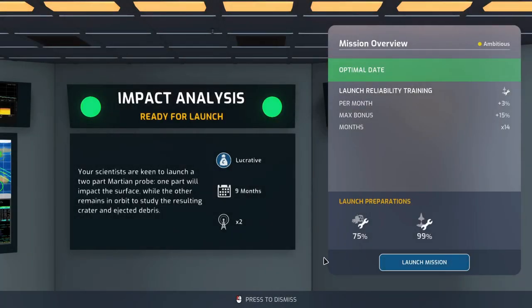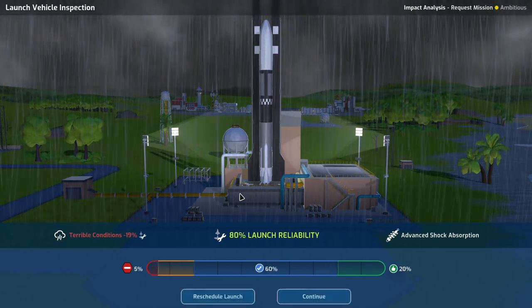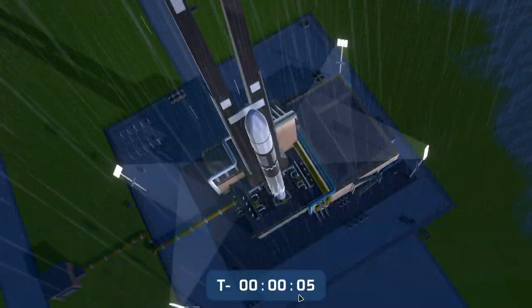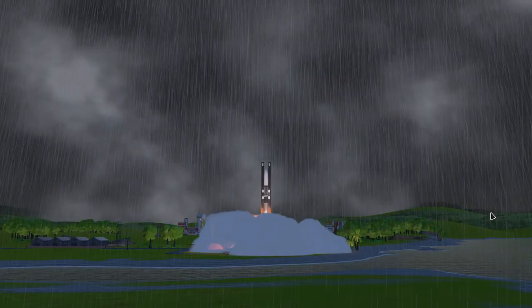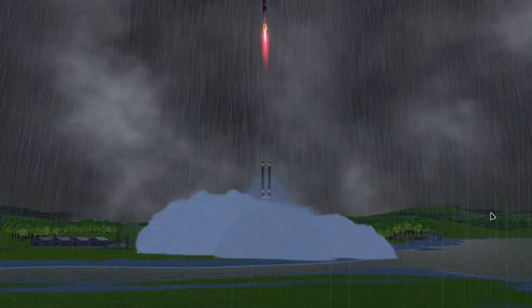All right, we have our impact analysis launch again. So let's go ahead and launch that. Jesus Christ! All right, I'm not doing this anymore. We're launching. 5% risk of going boom. It has rained every single time. This has been scheduled for launch like 6 times or something? And it's just been horrible, horrible conditions every time. All right. But it looks like we're getting out of here. It looks good. It looks good.